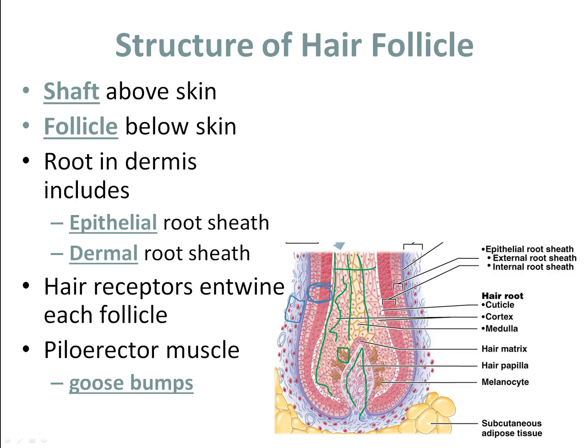So the hair follicle extends into the dermis, so all of this is dermis around here, and almost gets into the subcutaneous tissue. You can see the adipose tissue that's in the subcutaneous layer. Around each hair follicle, we have receptors, and those receptors circle around and branch out, and these are what allows our hair to feel when it is disturbed or moved. So when you feel a breeze and your hair starts to move, or when something's crawling on your hair, those hair receptors detect that movement.